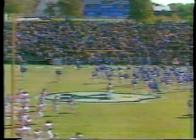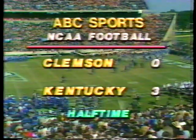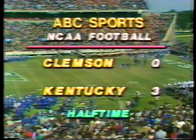The crowd applauding as they really appreciate the effort both teams have put forth today. And as we were saying, Rick, the punting game and the defense, the story so far. And Clemson just hasn't been able to seem to gel their offense at all, just like we've seen in the other ball games. 3-0 Kentucky, and we'll be back with today's halftime activities after this message and a word from our local stations.